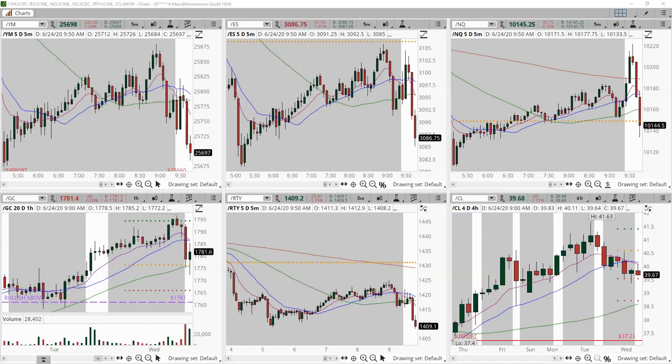Yeah, all the airlines. The VIX 1 hour rotation. The VIX are trading right into support on the 20 SMA, getting a little bit of a lift here.